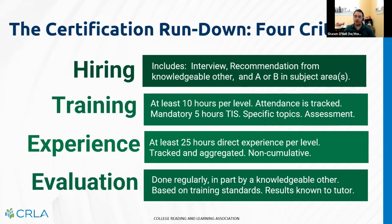That knowledgeable other could be someone who works under you or with you, who's been trained in how to evaluate your staff and who is using an evaluation metric that can be consistently applied across your tutors. So it is perfectly fine if it's not you, as long as it is somebody who understands what you're going for and can rate the tutor like you would.